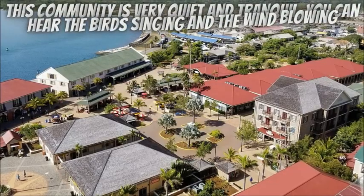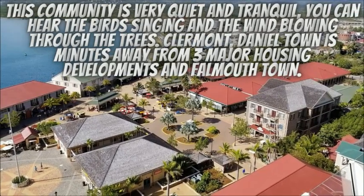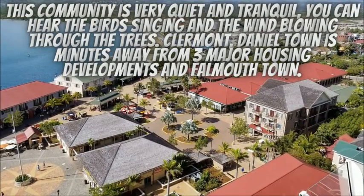This community is very quiet and tranquil. You can hear the birds singing and the wind blowing through the trees. Danieltown is minutes away from 3 major housing developments and Falmouth Town.